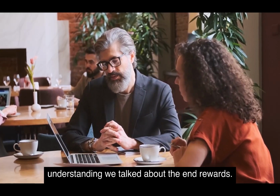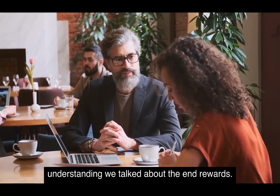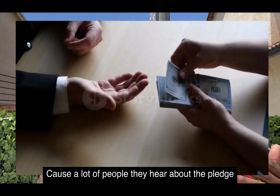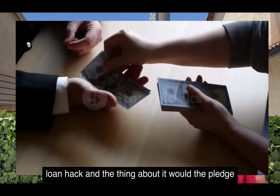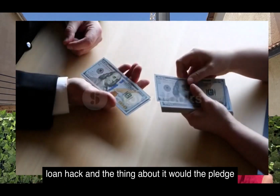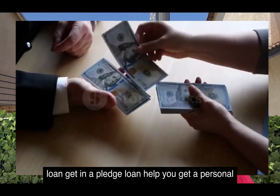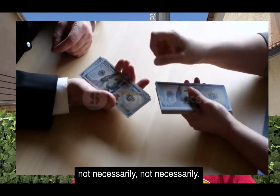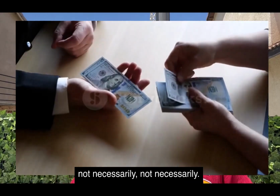Now, understanding, we talked about the nRewards. Now, what about the pledge loan? Because a lot of people, they hear about the pledge loan hack. And the thing about it, would getting a pledge loan help you get a personal loan with Navy Federal? Not necessarily. Not necessarily.